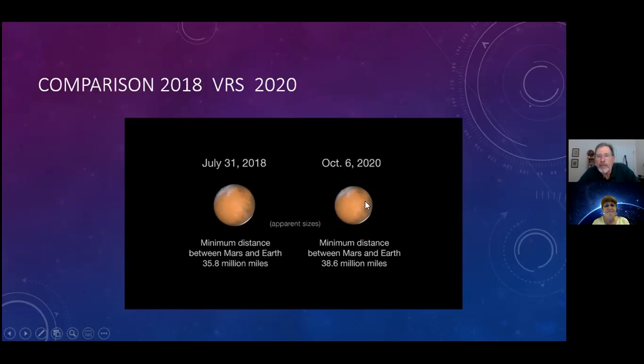So you're still going to be able to see some detail in a small telescope, maybe of 4 to 6 inches in diameter. Anything bigger than that gives more detail, but you're definitely going to be able to see the polar ice caps and some of the darker areas of Valles Marineris, and some of the high ground on Mars that shows up as darker splotches in the eyepiece.